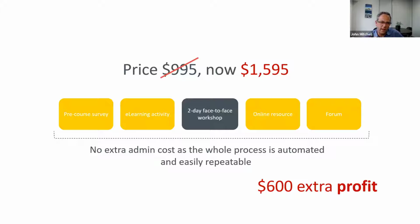And I guess the key thing here to also look at is that we haven't introduced any additional costs to the delivery of this course, other than preparing the initial material at the start. In terms of the ongoing cost to run the course, it's actually exactly the same as running that single two-day workshop. And that's because you're using software like Arlo and Learnbook to be able to create that automation and to be able to deliver this material, whether it's pre-course surveys, it's activities, e-learning activities. That's all delivered automatically. So the net result is increase your price without increasing the cost to deliver the service.